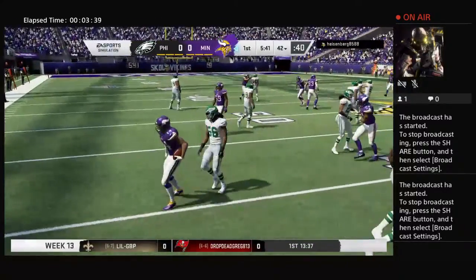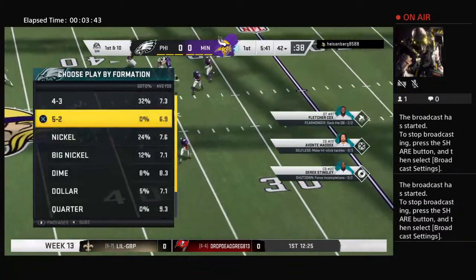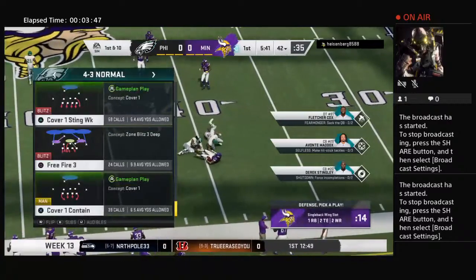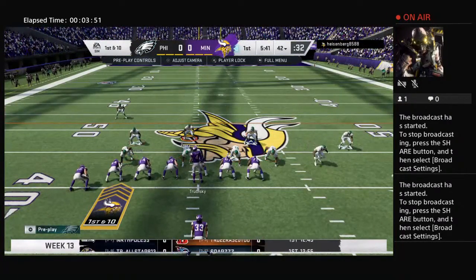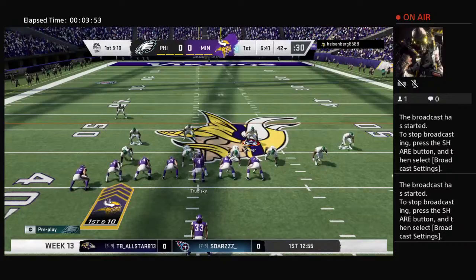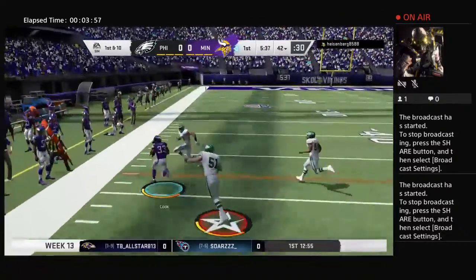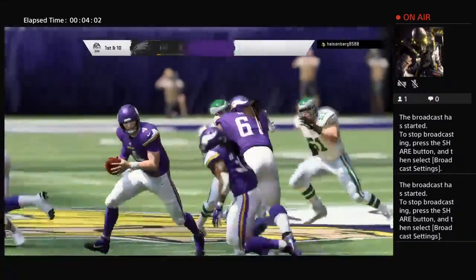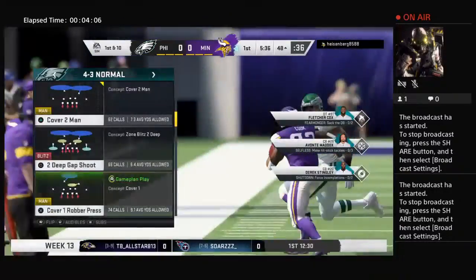Great blocking on the return. It springs him for 25. And the Vikings will take over here 1st and 10. Good starting field position for the Vikings as they have it 1st and 10 at their own 42. The first carry now for Dalvin Cook. 10 yards, and it's good for a Viking first down. And there we see an early burst that makes him one of the leading rushers in the league.